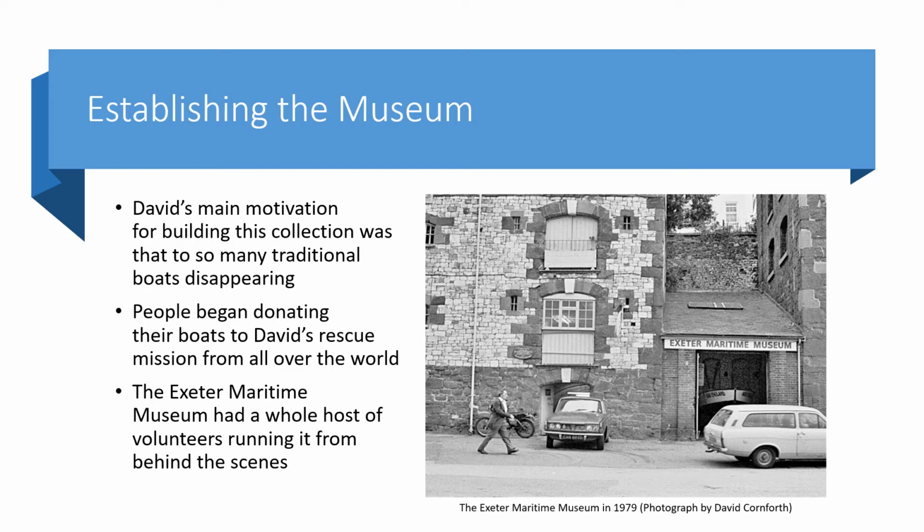As people began to recognise what David was trying to achieve with his museum, more boats were donated to the charity, including the Tongan outrigger, as previously mentioned. Help was also provided with the transportation of these boats. For example, the Ellerman Line shipping company freely moved some of David's acquisitions, and in his gratitude, David named a small cluster of boats the Ellerman Collection.